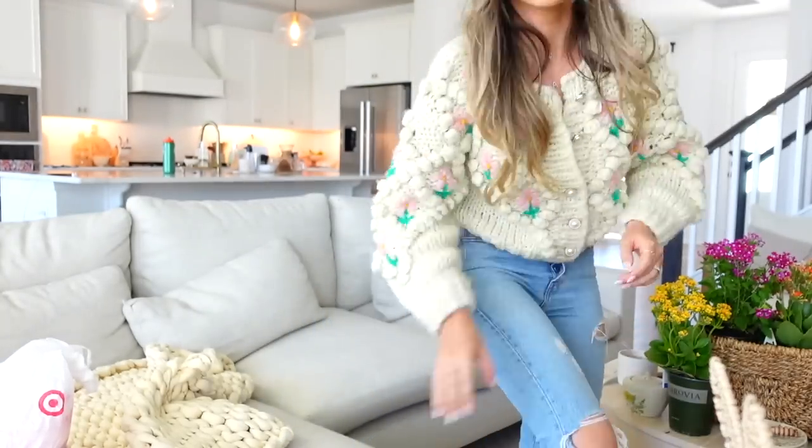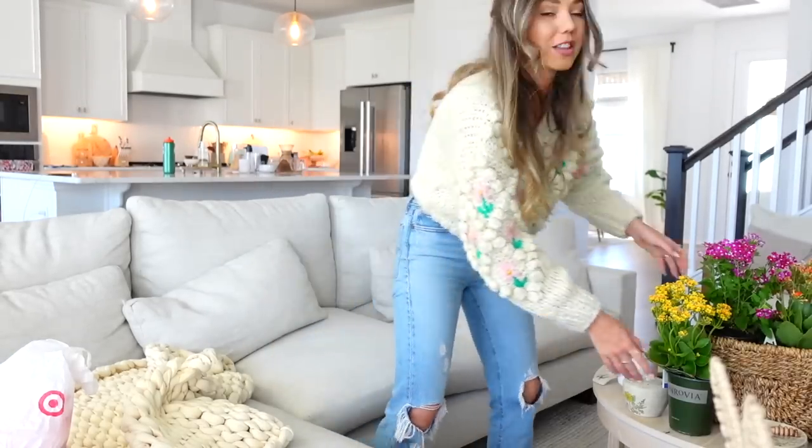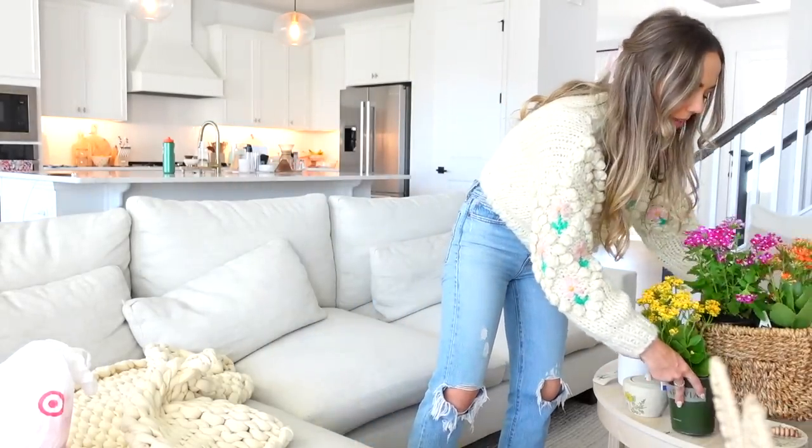Okay, so I did go into Lowe's, which is just so fun this time of year. The garden center is truly blooming. And at our particular home improvement store, they take over the parking lot too. So it's not just the garden center, but they have like half of the parking lot blocked off with tons of flowers. It's just amazing.